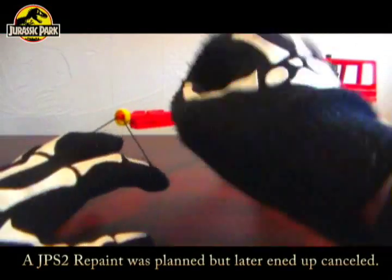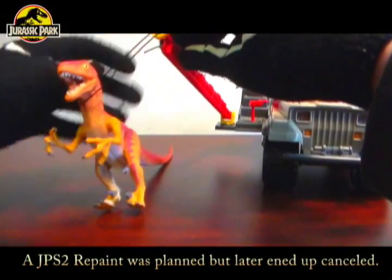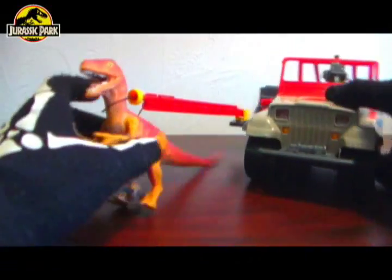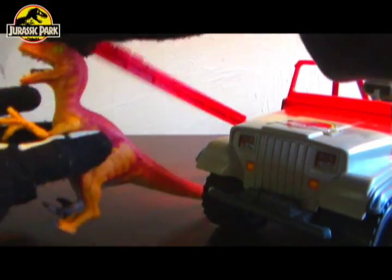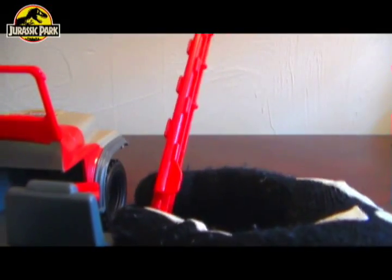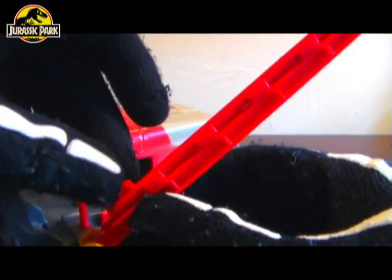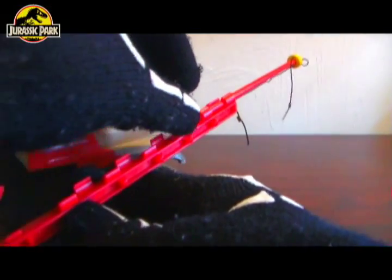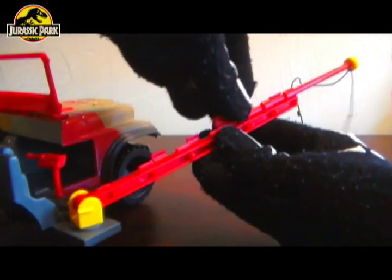Here's the snare on the front. That was really cool, and you could use it on some of your smaller dinosaurs to capture them, like so. And bang, you'd have your snare, and you could capture them. Woo! Really awesome, the snare on this. Also really cool that it extends. If you look here on this red piece, it's got a piece that holds the snare that you can rotate. You rotate that up and push it out, and the snare extends out further so you can catch stuff. And it also retracts back down.